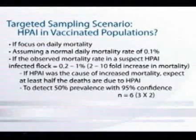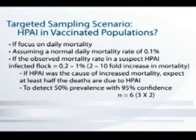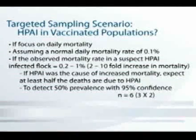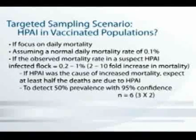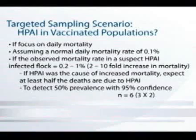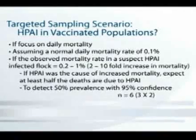Now, if we take this same scenario and assume that the normal daily mortality in a flock is 0.1%, and this can be adjusted depending on the locality, then if the observed mortality rate in a suspect high-path infected flock is 0.2 to 1%, that represents a 2 to 10-fold increase in mortality. Assuming that the high-path AI virus was the cause of the increase in mortality in this flock, we can expect that at least half of these deaths are due to HPAI. Therefore, to detect 50% prevalence, instead of 0.1%, with 95% confidence, we would need to test about 6 samples. That's a lot more acceptable than 3,000.